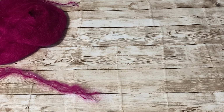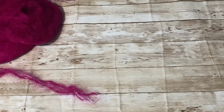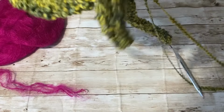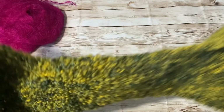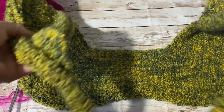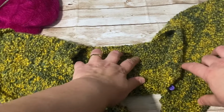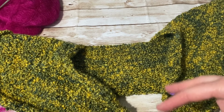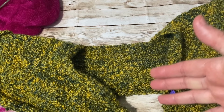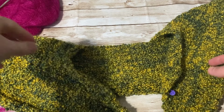Okay, so I already started with a chunky yarn. Let me just bring that here. I've been knitting since last night, I believe, because I finished the bridal shrug that I was knitting. So top down, I haven't done short rows. I'm going to do that when I'm doing the back. So I'm going to knit a couple of rows and then go from there. Okay, so I have started.